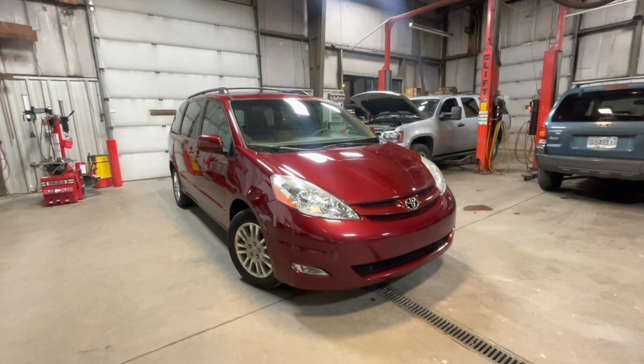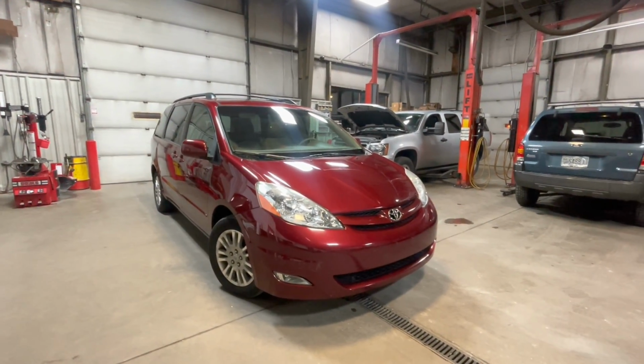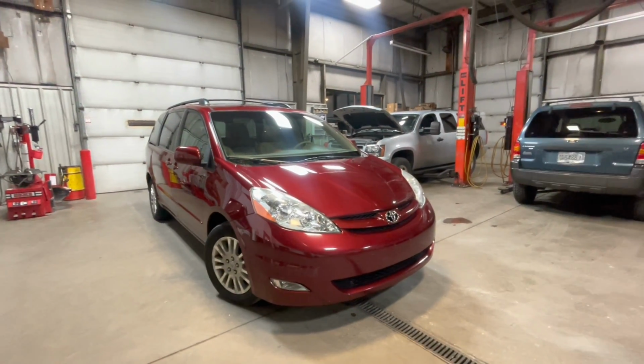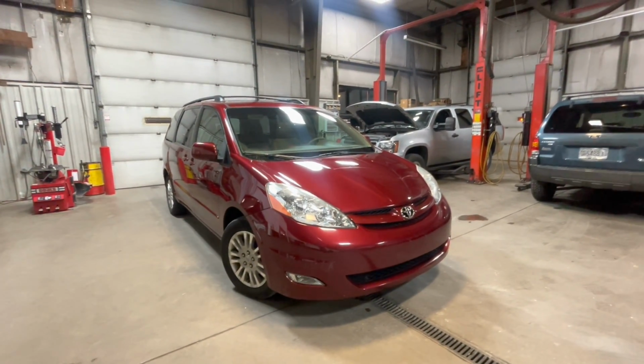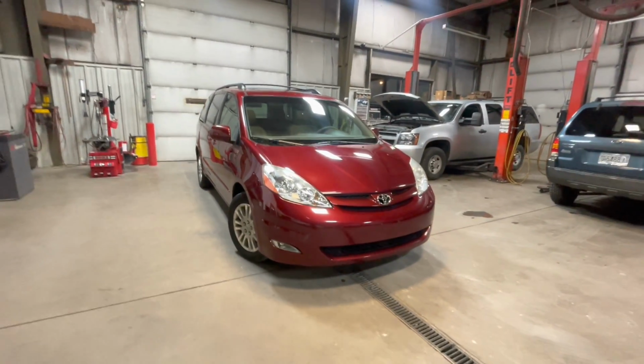So in this video, we'll do a quick walkthrough of this vehicle. I'll try to point out any imperfections the vehicle has, and then we'll also go over some of the major features and functions of this vehicle. Since this vehicle is an XLE, there's quite a lot of features. We'll try to go over some of the main ones. Obviously, we won't be able to go over all of them.